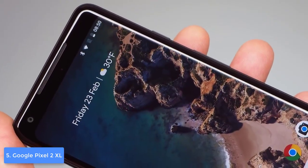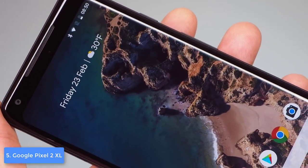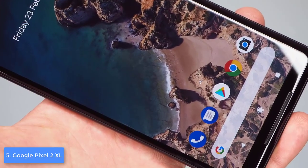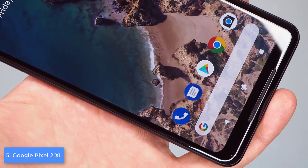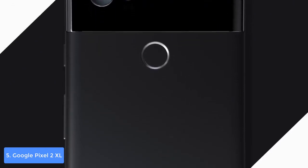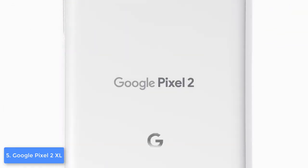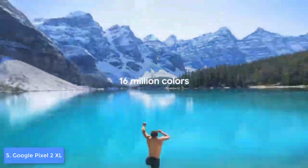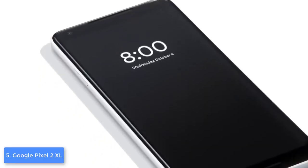Now, let's talk about the features. The Pixel 2 XL has a POLED capacitive touchscreen, with a resolution of 1440 by 2280 pixels, an aspect ratio of 18:9, support for 100% of the DCI-P3 color gamut, and a density of 538 pixels per inch, which I particularly like, because the screen is bright and clear, so you won't find any remark in terms of its quality.